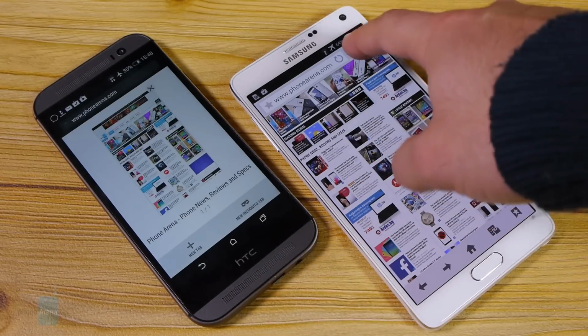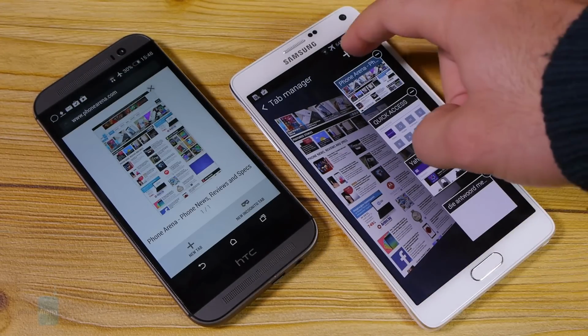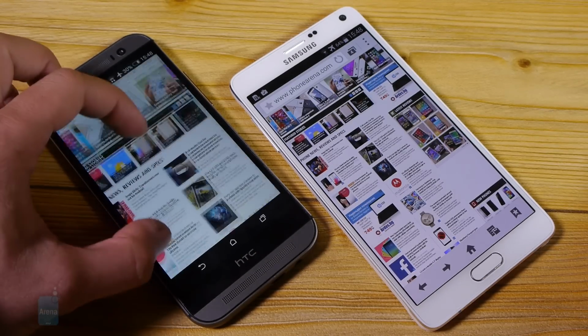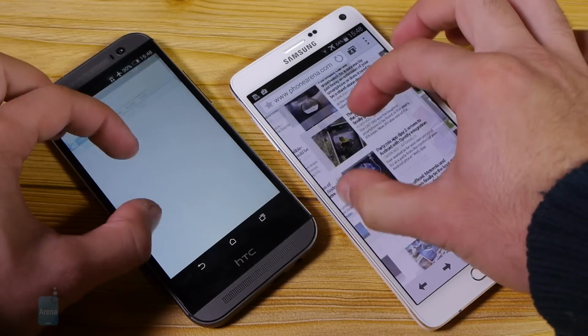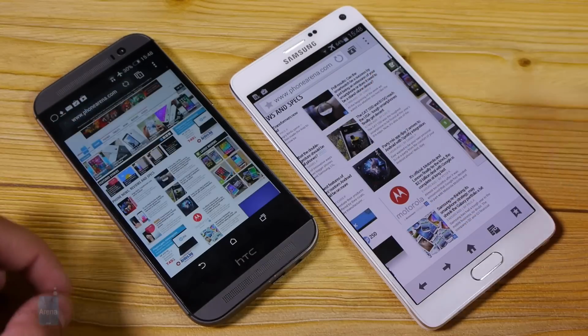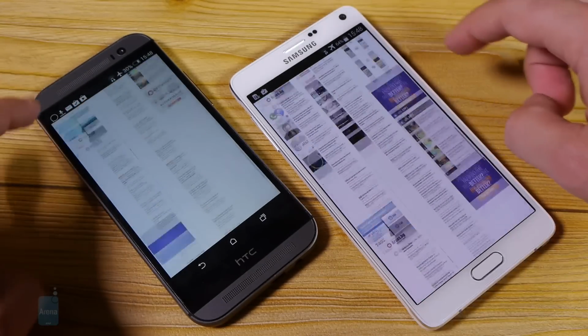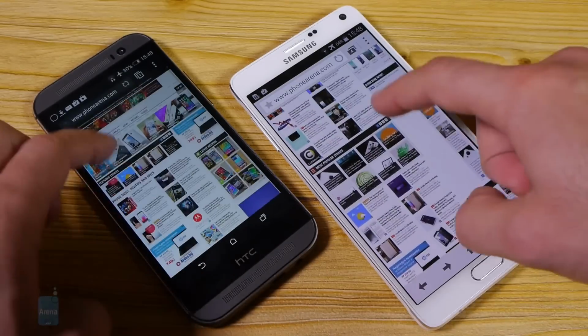In terms of connectivity, you have LTE on both, and other connectivity options include Bluetooth 4.1 on the Note 4 versus 4.0 on the M8, dual-channel Wi-Fi, GPS and NFC on both. Both devices also have infrared beamers with an accompanying app so that you can use your phone as a remote for, say, your TV.